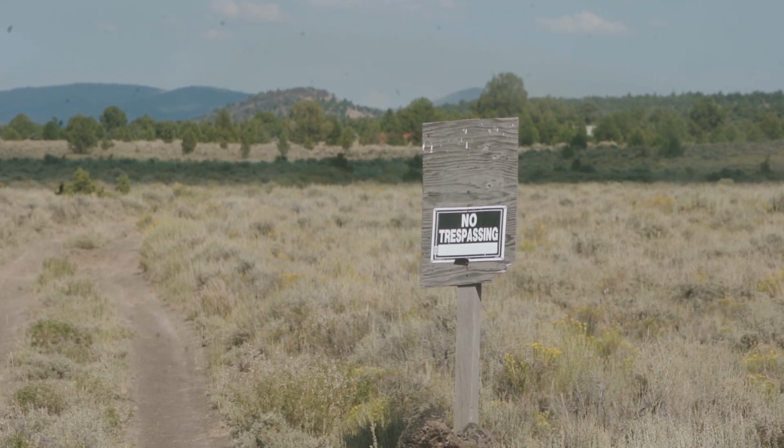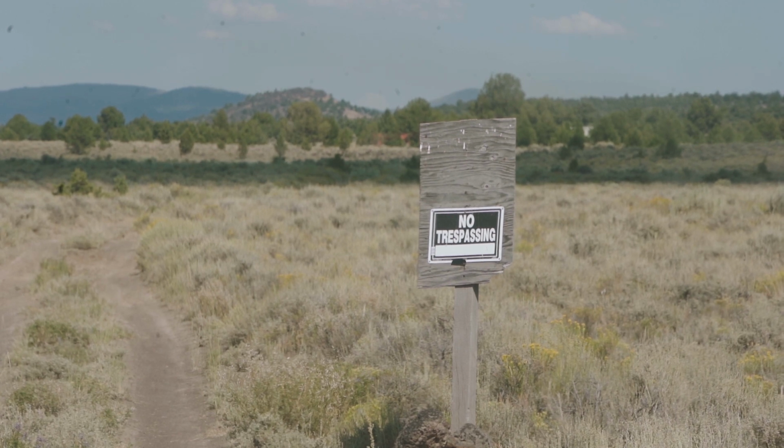Guys, well, I've run into a bit of a snag. I saw on the map that I was coming up on some private land, but the road looked like it went through and continued on to BLM. But there is a no trespassing sign, so I'm going to have to turn around and see if I can find another route around this property.